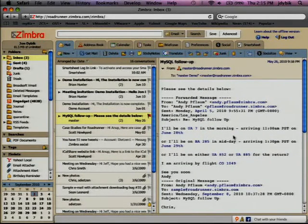Our Zimlet framework, again, allows us to mash up data and services from other applications into our user interface. So we have a couple different ways that we can do that. We can do that within the context of one of our applications, or we can actually extend our user interface and bring in third-party applications. So some examples of contextual-based integrations.